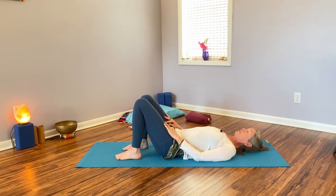So what we're going to do once again is tuck the chin towards the chest, make the back of the neck long. So you're taking some of the curve out of the neck. Keep your shoulders completely relaxed now, though. Tuck the chin. And then first, just roll it towards the left with the head still on the floor. Just notice what that feels like. Go as far as you can, really, really slowly.